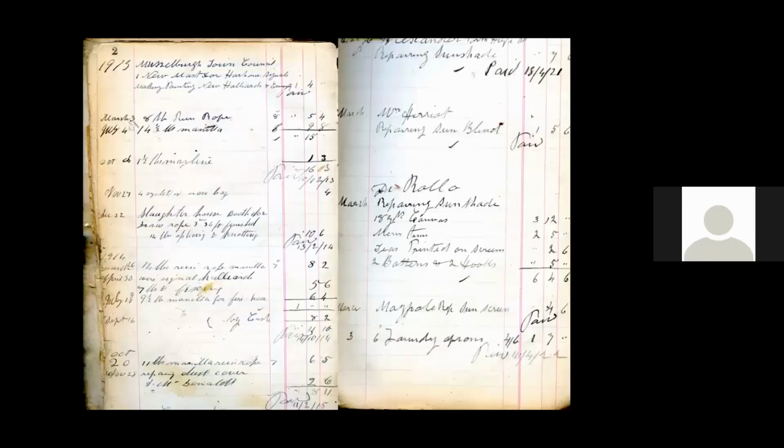There's another entry in Mackenzie's book, which I'd just like to draw your attention to. If you look at the right-hand page, you'll see they made a sunshade for Dorolos. And at the top of the left-hand page, the Musselburgh Town Council built one new mast for the harbour signal, painting the halyards as well. The harbour signal at the harbour.